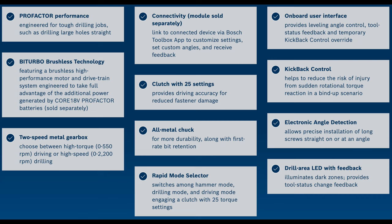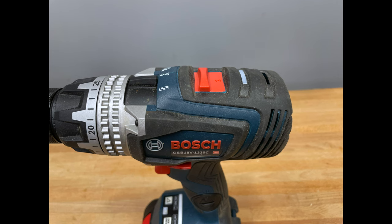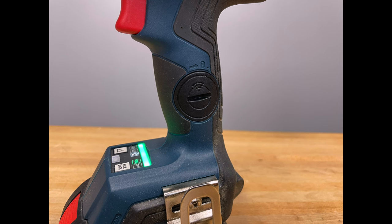It has a 2-speed metal gearbox that goes 0 to 550 and 0 to 2,200 RPMs. It's connected ready. The module is sold separately, as in most tool lineups these days, but you can pretty much buy a module, stick it in there, and connect it to your app, the Bosch ToolBox app, to customize angles and settings and all kinds of stuff.